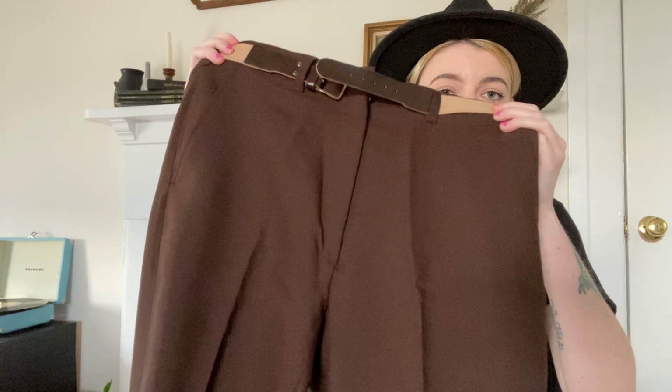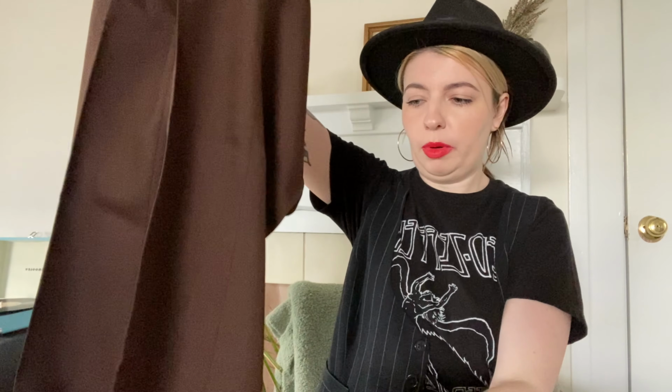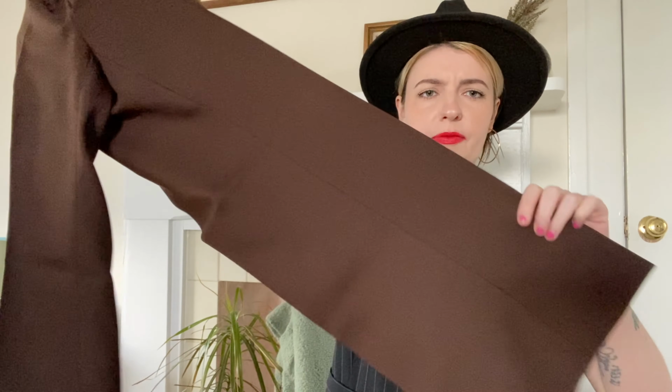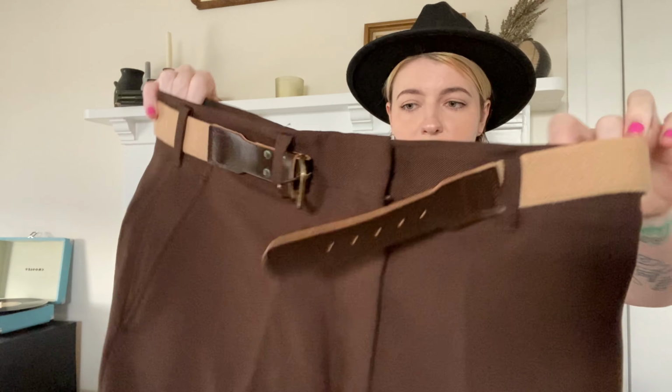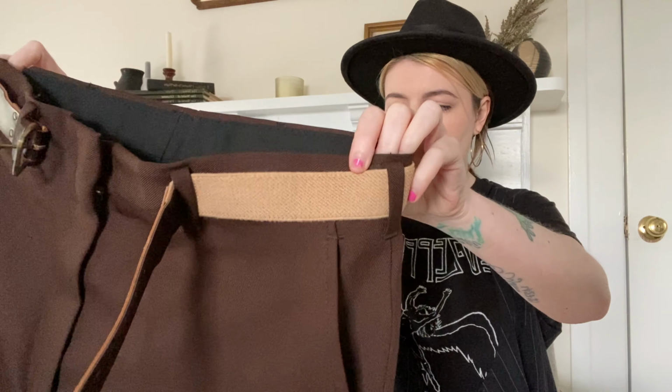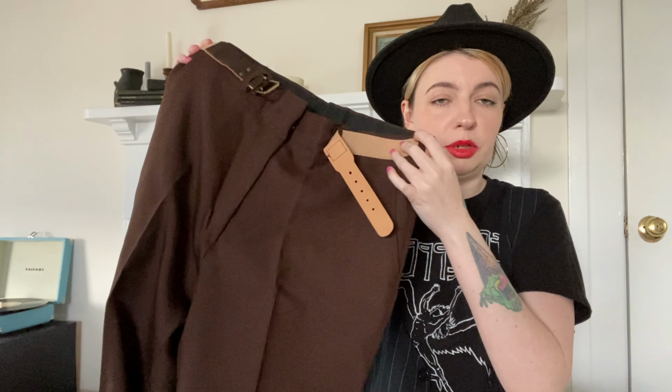All right, so this is the last pair of pants, and then we'll move on to skirts and dresses. Let me just zip these up. So these are actually a pair of men's trouser bell bottoms. There were a couple of men's pieces in here. I feel like they were hemmed for a woman though, because they're a little bit short. Let's find that glorious tag. Here it is. And this one also comes with the belt. These honestly feel like they were worn maybe once. They are in brand new condition. These are just amazing.